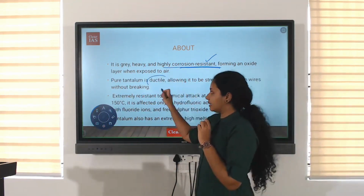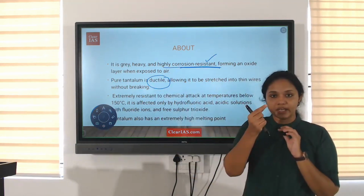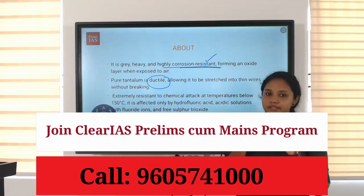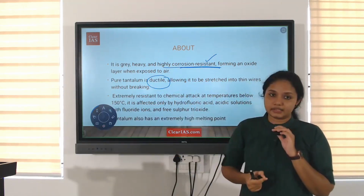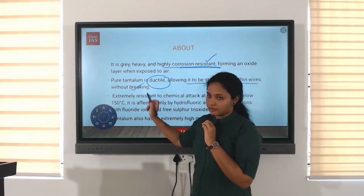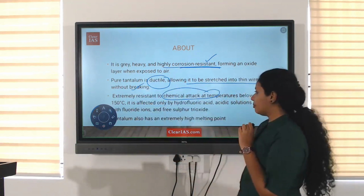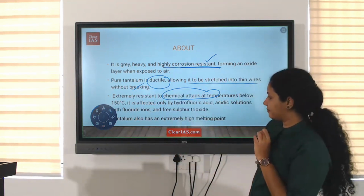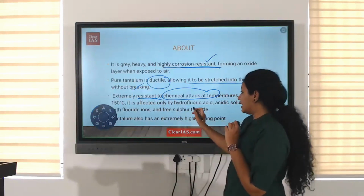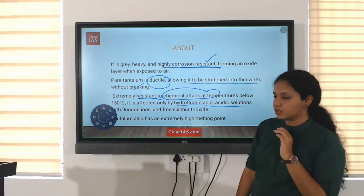And next one is it is ductile. Ductile means it could be drawn into wires. Okay. So indirectly it means that this can be used in electronic industry. It could be used into wires, allowing it to stretch into thin wires without breaking. And it is extremely resistant to chemical attack at temperatures below 150 degrees Celsius. Okay. So it is extremely resistant to chemical attack, and it is only affected by hydrofluoric acid or acid solutions.